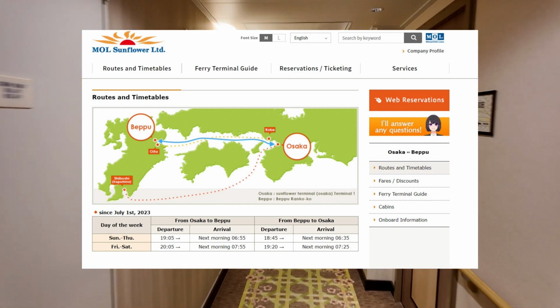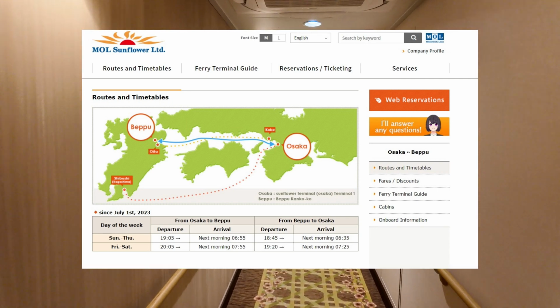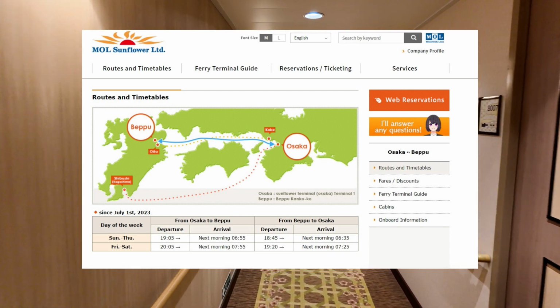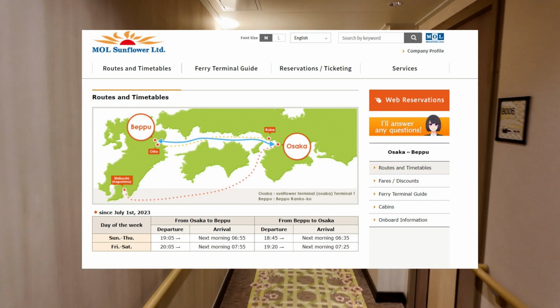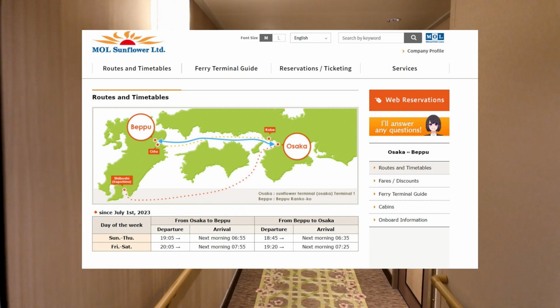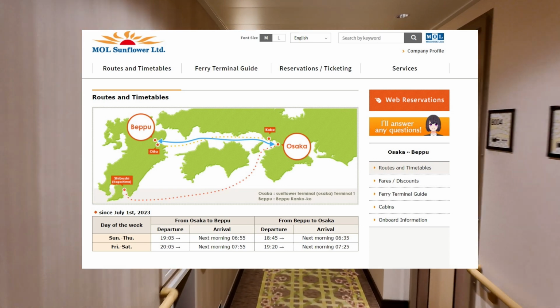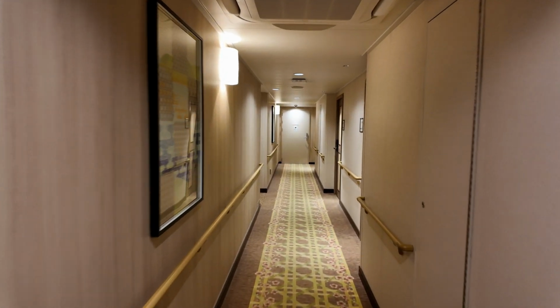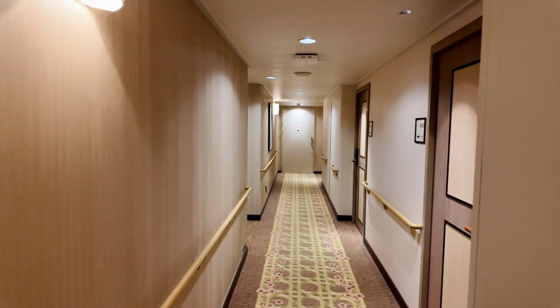The ferry runs nightly in both directions from Osaka to Beppu. You can book it online on the Sunflower website ahead of time using the English version of the site, and you can see the timetable, where it usually leaves around 7 or 8 p.m. and arrives the next morning. Book ahead of time for best availability, as the higher category rooms do seem to sell out. Here's a look at our suite on the Sunflower.